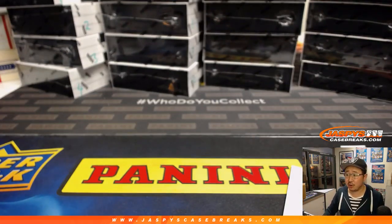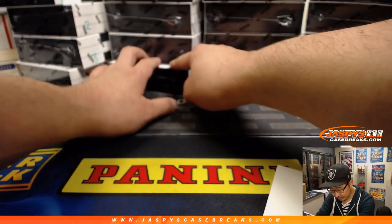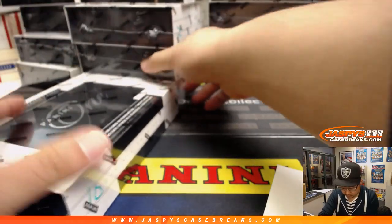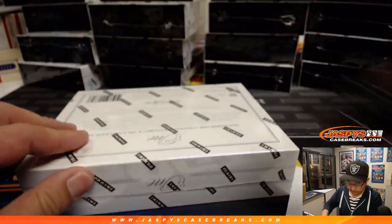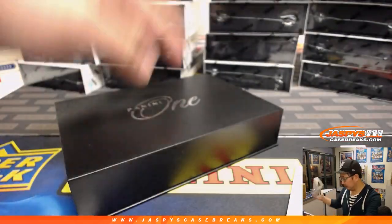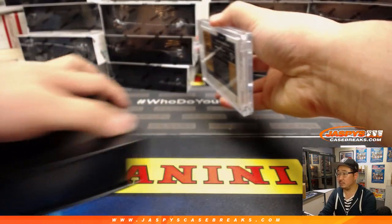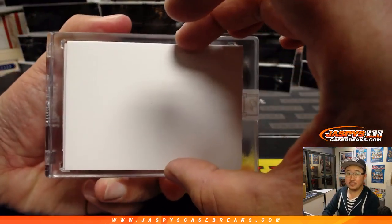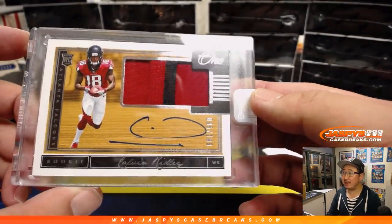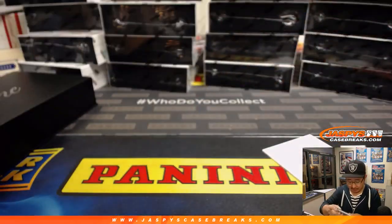Organize my table here. All right, Mr. Carmichael, Alex Carmichael, you have box 10. Box 10, which is right down here. Good luck, Alex. And it's Calvin Ridley, our first Calvin Ridley, 95 out of 199. Nice two-color patch and autograph. Very nice for Alex Carmichael. Chad B., you're up next.